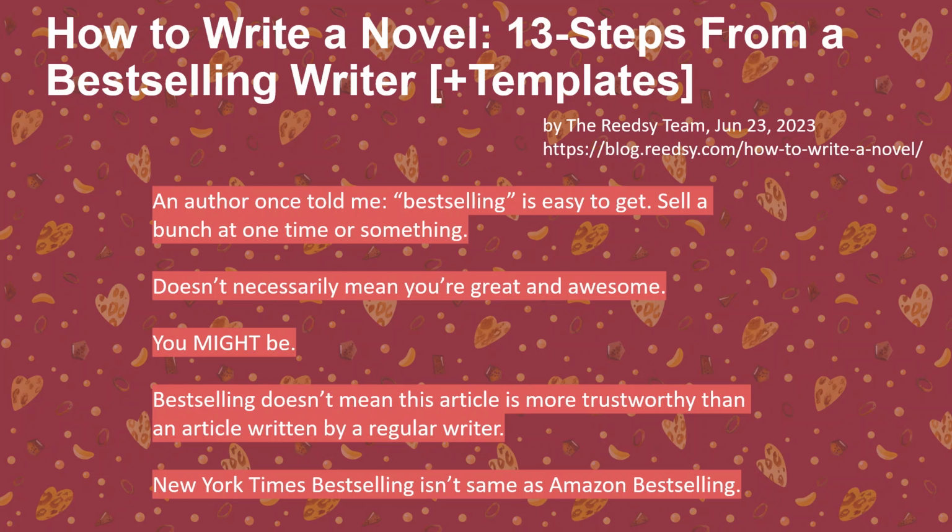So, how to write a novel in 13 steps from a best-selling writer. I have a bit of comment here. When I first saw this title, I remembered something an author once told me: getting "best-selling" on your book is actually pretty easy. Basically, you sell a bunch at one time. If you have a bunch of fans and they all go to buy your book at the same time, it pushes the book up in the algorithm or something. So it doesn't necessarily mean that you're great and awesome, but it could mean that. If a bunch of people are buying your book, that makes you best-selling.